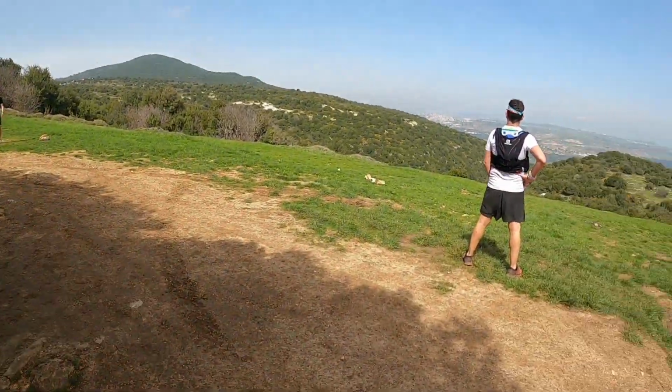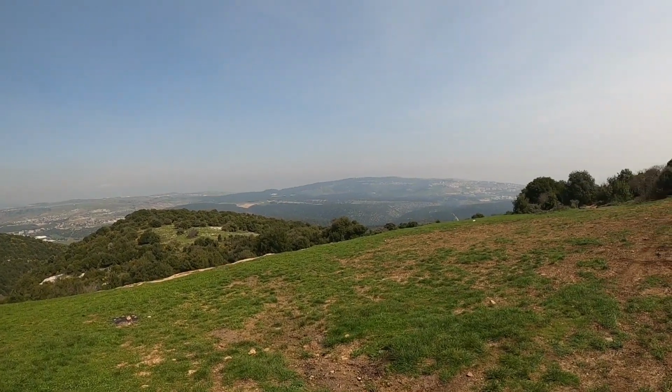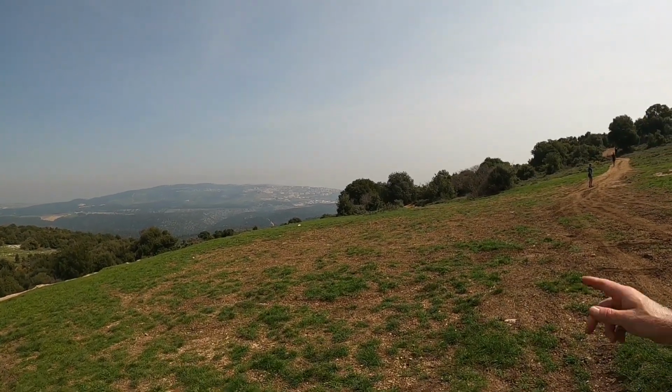How's this for a picnic with a view? Where's the Sfat? So Sfat is in front of us? Don't turn the camera now. Sorry, I'm just taking a picture. So yeah, the holy city of Sfat.